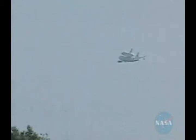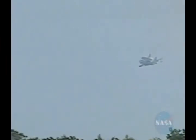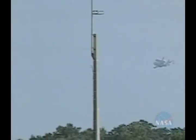The Boeing 747 that is actually carrying the Discovery was in commercial use at one point in its lifetime. NASA purchased 2 Boeing 747s, one from American Airlines and one from Japan Airlines.